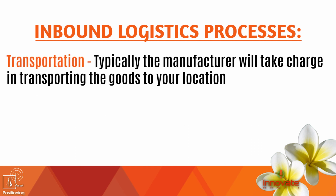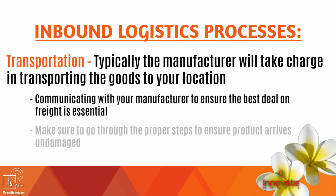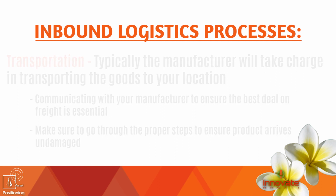Transportation. Typically, the manufacturer will take charge in transporting the goods to your location, but communicating with the manufacturer to ensure that you get the best possible deal on freight is essential. It's typically important to get a picture of all the products prior to shipping so you know the condition that they left the facility in.